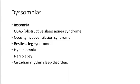Restless leg syndrome is a sensory motor disorder. There's a prickling, tingling, crawling sensation. It gets worse in the evening and at night to the point where they can't sleep because of it.